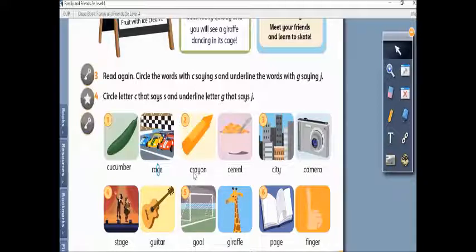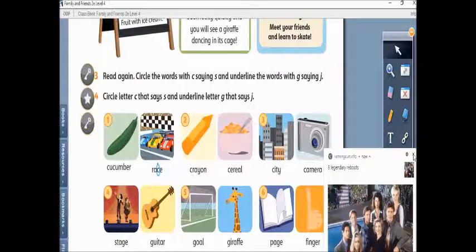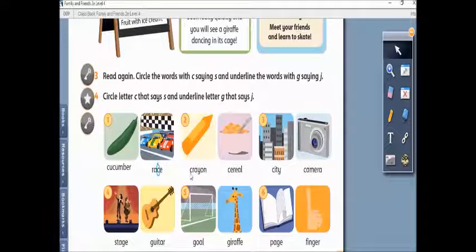Picture number two. Crayon. C here is followed with letter R, so we pronounce it hardly as a ka, so we don't circle it. Let's move to the next word. Cereal. Here we pronounce C softly as sa because it's followed with letter E, so we will circle this word.